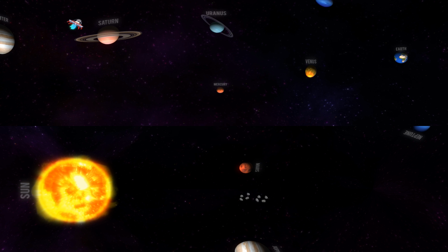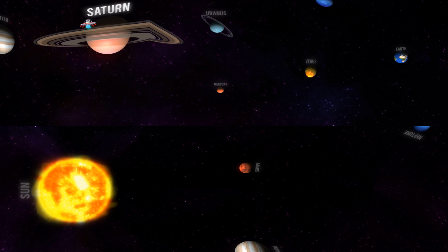Now let's move forward to the jewel of our solar system, which is Saturn. Known as one of the planets that has rings, Saturn has the most stunning rings to show. It has a set of 7 main rings that has spaces in between. The ringlets are made out of chunks of ice and rock.